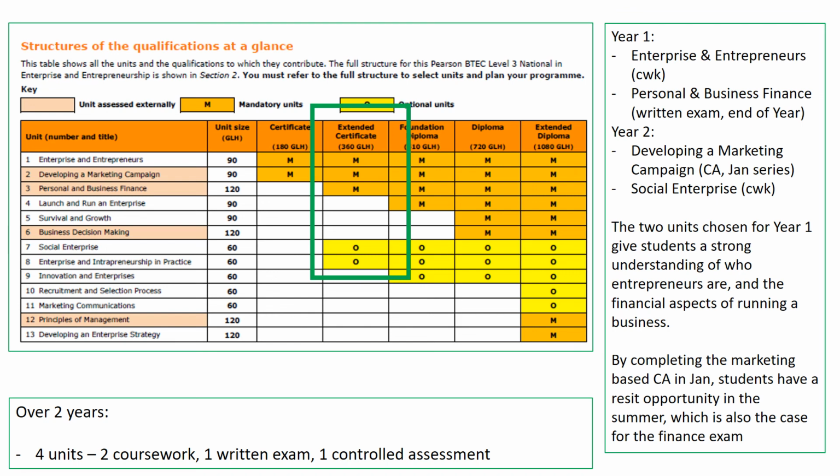In Year 2, we do a unit about developing a marketing campaign, which is a controlled assessment. We take this in January to allow students the opportunity to be able to resit later on, as is an opportunity for BTEC exams as opposed to the A-level, and also because we've taken the finance exam in Year 1, if they wish to, they can retake in Year 2 to build upon what they've done. Alongside taking the exam in January, we also do a piece of work based on social enterprise, which is a piece of coursework, and it's put here because this borrows from all the other units, and what they've learned in those units will be applied to a more practical application on this unit.